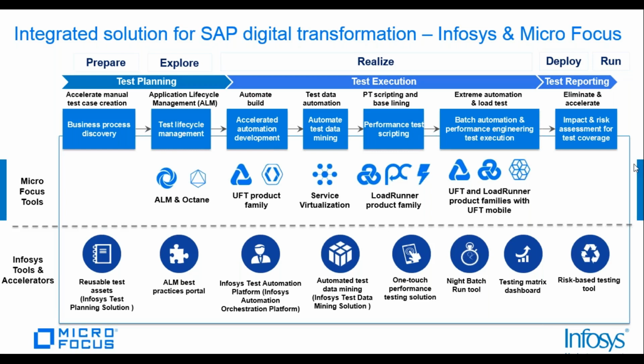So the solution is based on the overall SAP ecosystem and supports all the SAP technologies, whether it is SAP S/4HANA, the core ERP, SAP ECC, whether you talk about the SAP SCM, HCM, SuccessFactors, Concur, Ariba, the C4HANA, the C4C landscape, Fieldglass, and all. So the whole solution is based on the entire scope of the SAP ecosystem.